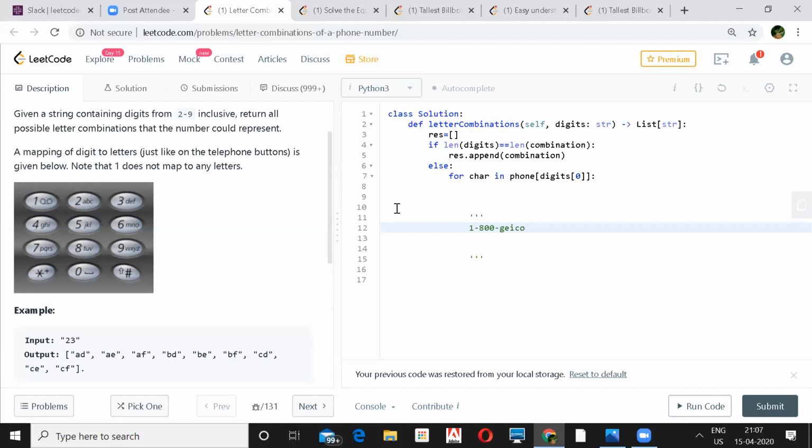So basically, G stands for 4, E for 3, I for 4, C for 2, and O for 6. They could have told you the digits also, but it's a way of their advertisement.